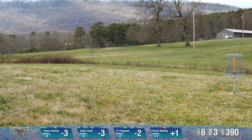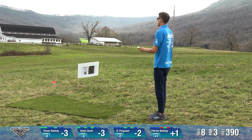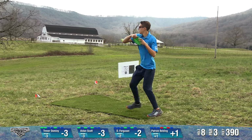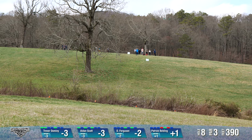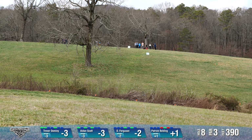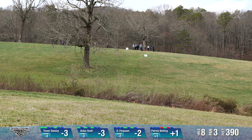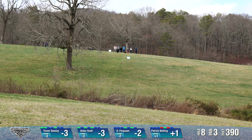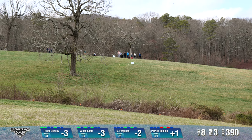I'm surprised that he would go turnover instead of Heiser. Is there a Mando or something? No, because this looks like Heiser to me. Or straight into the tree. Never mind the tree. Trevor's got a great sidearm. Yeah, right in his wheelhouse. 390's nothing.